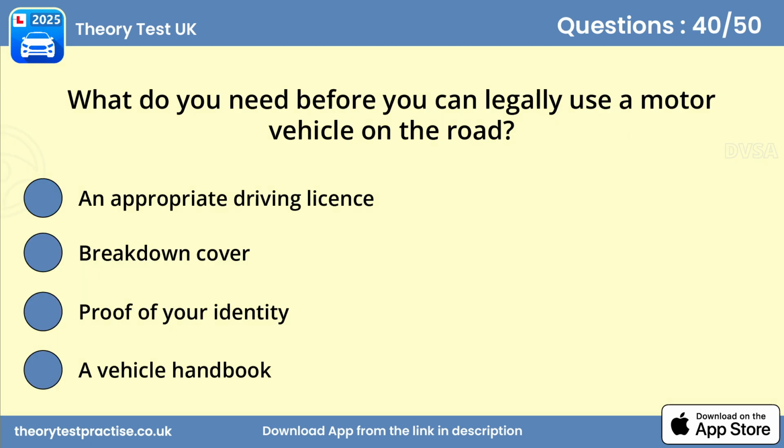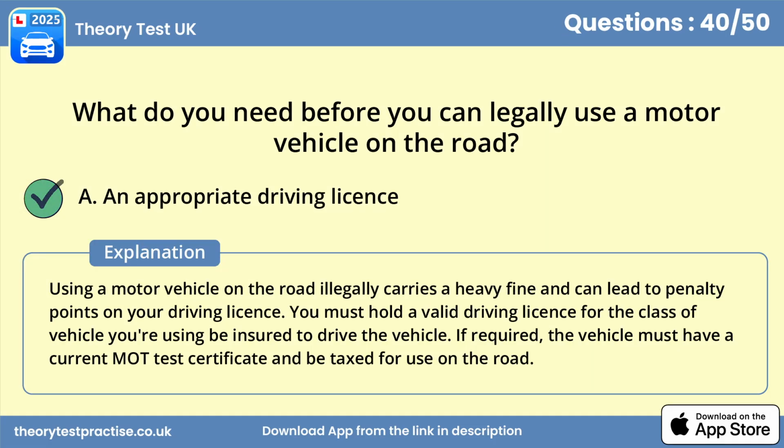Question 40. What do you need before you can legally use a motor vehicle on the road? A. An appropriate driving licence. Using a motor vehicle on the road illegally carries a heavy fine and can lead to penalty points on your driving licence. You must hold a valid driving licence for the class of vehicle you're using, be insured to drive the vehicle. If required, the vehicle must have a current MOT test certificate and be taxed for use on the road.